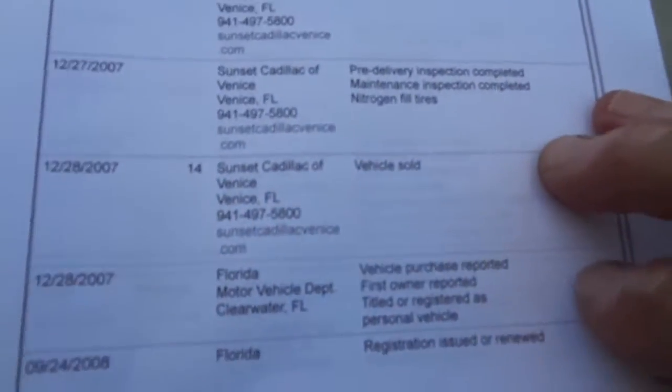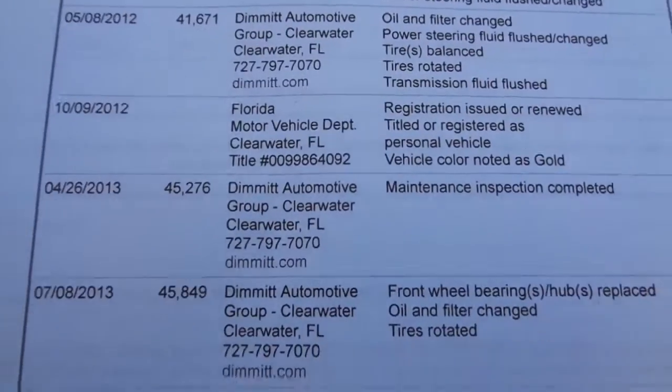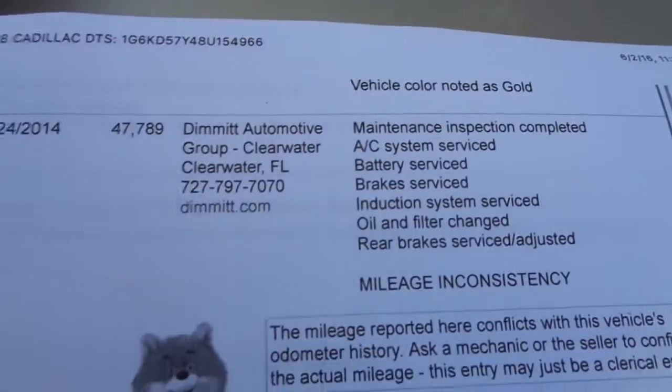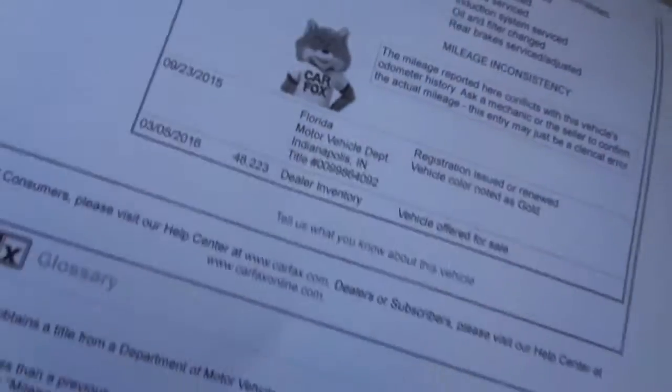And Florida owned, but folks, here's the great thing about it too. It has been serviced like clockwork every time at the Cadillac dealership. They have done everything to it. It's just been serviced and it is ready to go. Just had the oil filter done, the brakes serviced and adjusted, the new battery, the AC system was checked. It needs nothing. It's all ready.